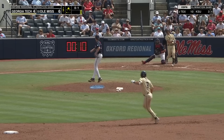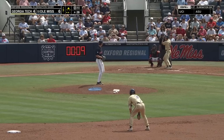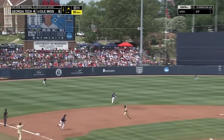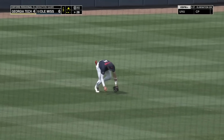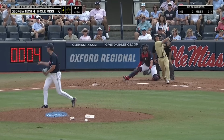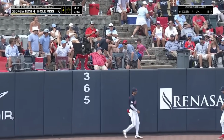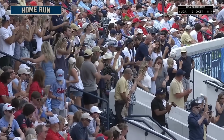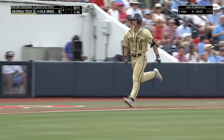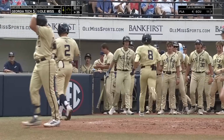This place is going to be electric. Rogers strikes out for the second out for the Yellow Jackets. He swings at the first pitch, and this is a diving catch made out in left field by Mitchell. 3-2. Burris hits this one deep to left field, and it is gone. Burris with his first hit of the regional. It is a home run and a 6-5 game as Burris is on the board in the Oxford Regional. Burris finally said hotty toddy Oxford, Mississippi with the home run.